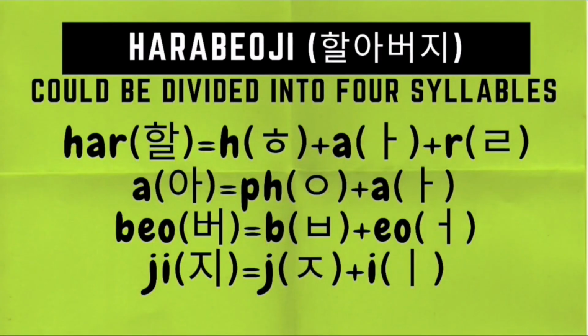It is composed of 4 syllables. For the first syllable, hal, we need to draw first a hieut character, followed by an a character, followed by a rieul character. For the second syllable, a, we need to draw first a no sound or placeholder, ieung, followed by an a character. For the third syllable, bo, we need to draw first a bieup character, followed by an o character. And then for the last syllable, ji, we need to draw first a jieut character, followed by an i character. So that's 4 syllables in all. We have hal, a, bo, ji. And if we read it as a whole, it becomes haraboji.